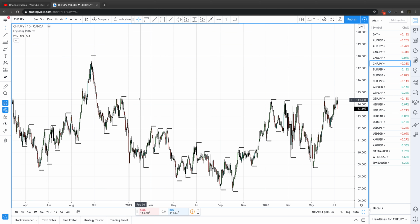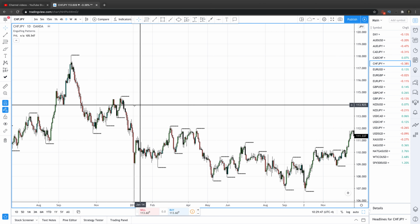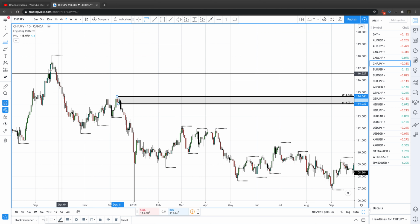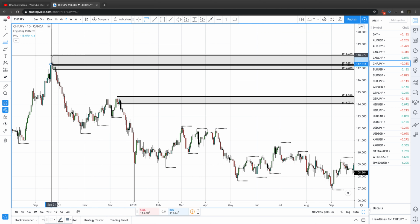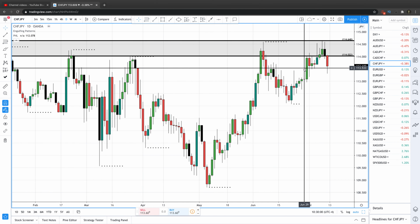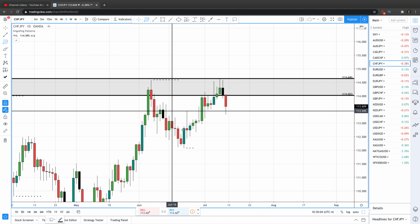Is this one still holding? I don't even really like that area, but there's just so much trading in this area. The real supply that I like, right there. So yeah, I totally expect this zone to break now.